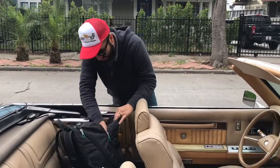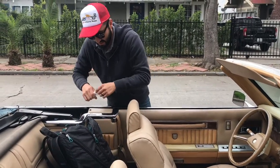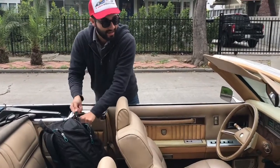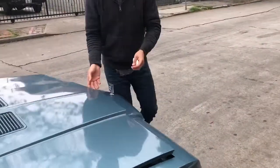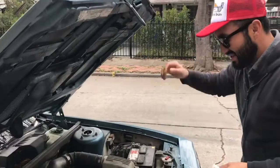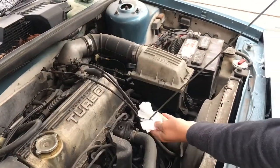I got a picture of it, but you didn't get video. There's a red warning light on the dash, and it says power loss. It lit up in bright red. So we're checking the oil. The oil light was on, but it seems good. Oh, there's some stuff.